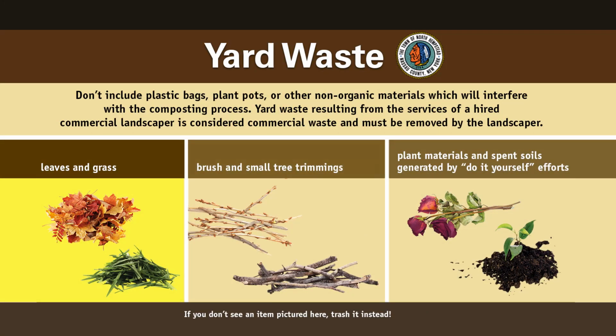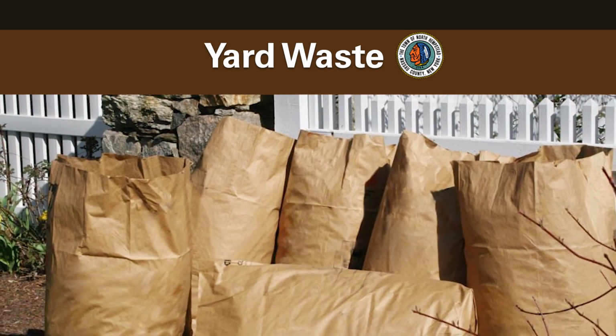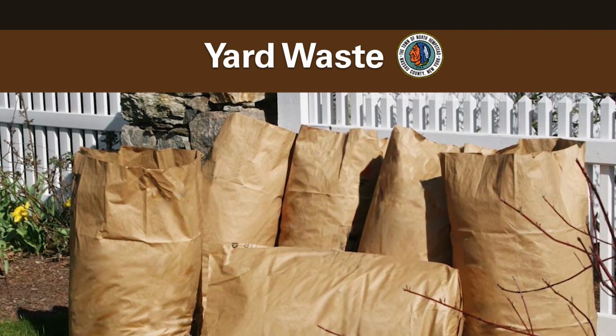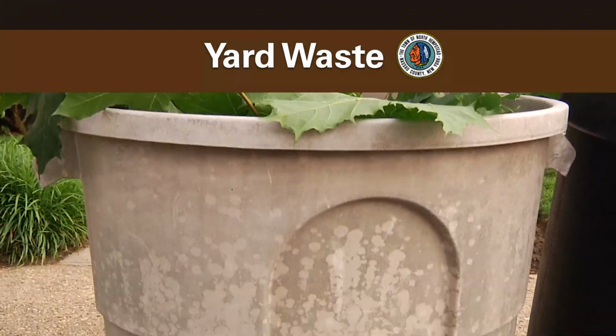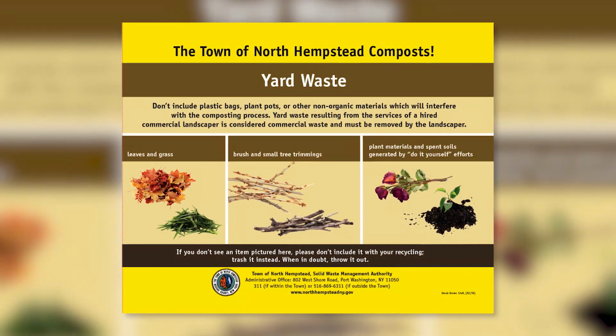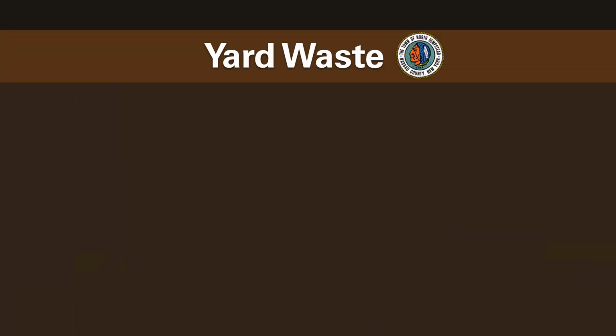The last set of items to recycle is yard waste. This includes leaves and grass, brush and small tree trimmings, plant materials, and spent soils generated by do-it-yourself efforts. Set out yard waste at the curb the night before your scheduled yard waste collection day using paper, lawn, and leaf bags, or set out loose in a labeled 20 to 32 gallon bin, preferably brown. To label your bin, use the town's yard waste decals or write "yard waste" in permanent marker.